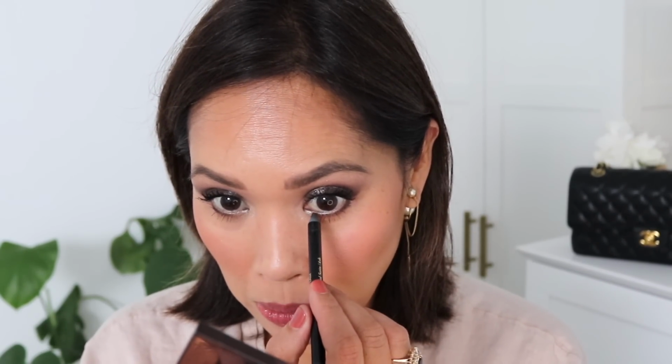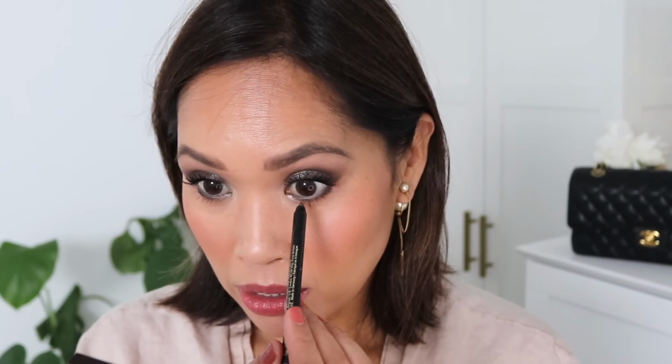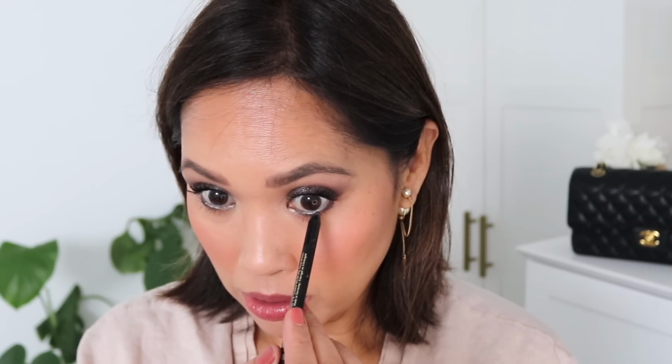Okay, so my idea is to take a bit of ash and just go in the entire waterline. Let's just take the smallest bit of sea gray. We're going to add this right in the waterline, but just right under the iris or pupil. Well, I guess where the iris is, looking straight ahead. So I've got this on.